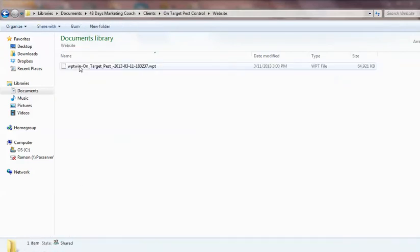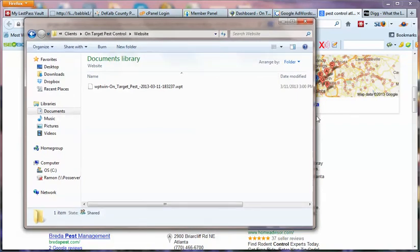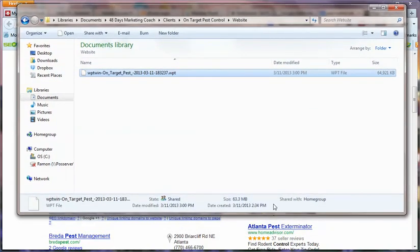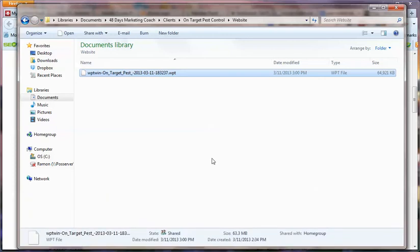Okay, good. So there's your file. It's in there. It's been saved to the hard drive. So that's what I forgot to bring you. I'll send it to you. Okay, so what I want to do now is go back here.